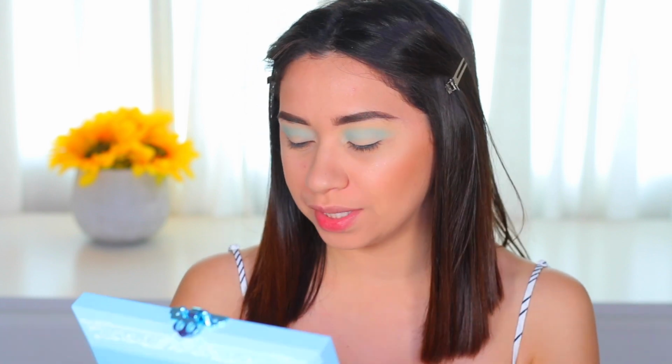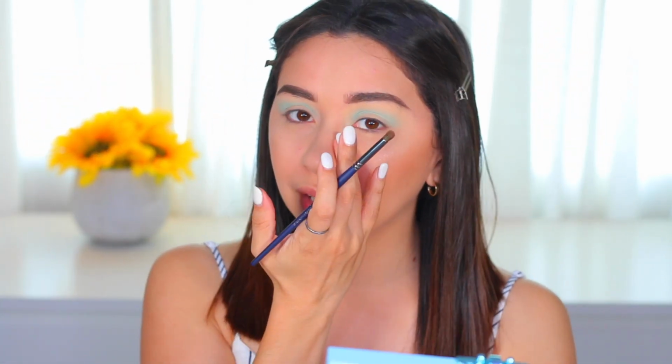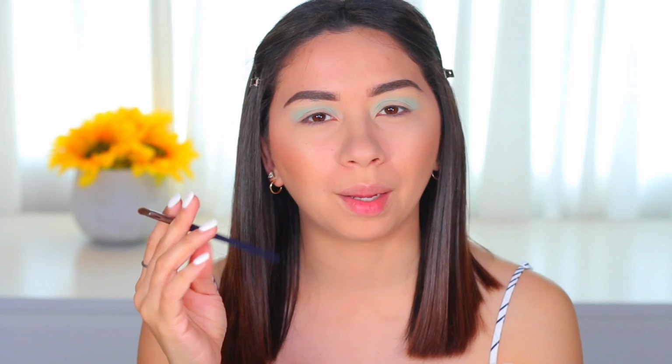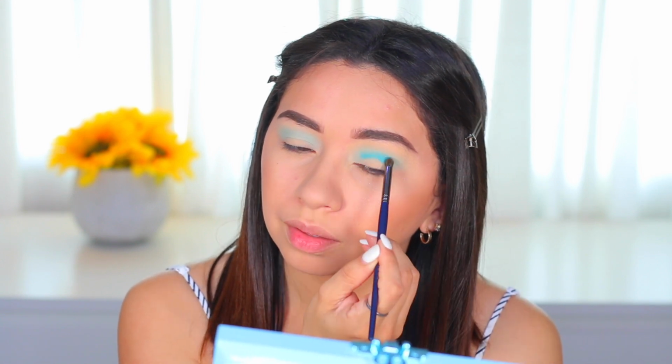The color that I knew for sure, one of the first colors that I want to use, is Flourishing, and it's this one right here. It's a green blue, like a teal. It looks very pretty in the pan. The color is just a unique type of blue-green shade. And I'm going to take the smaller fluffy brush, but I'm going to keep this one on the crease area. So that's why I want a smaller one, so that I can focus this one right below the mint color.